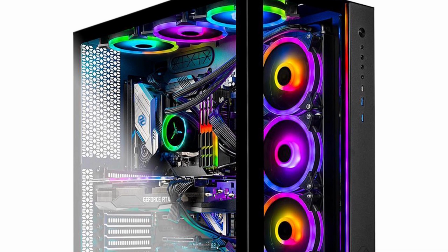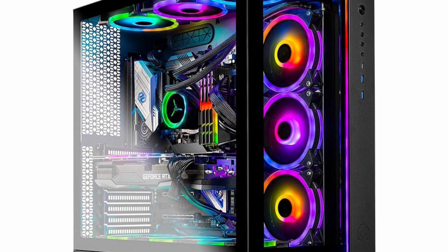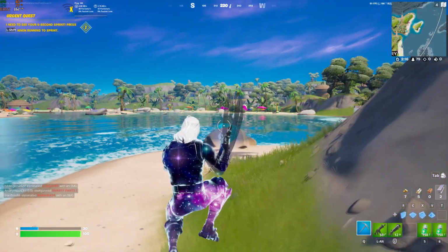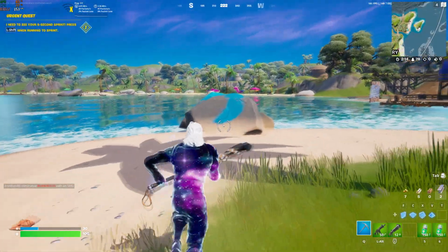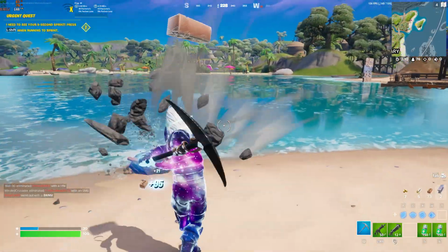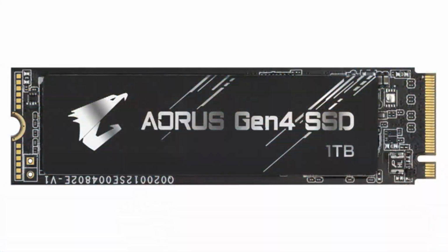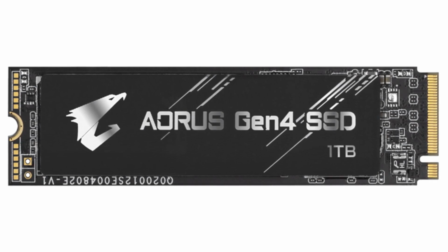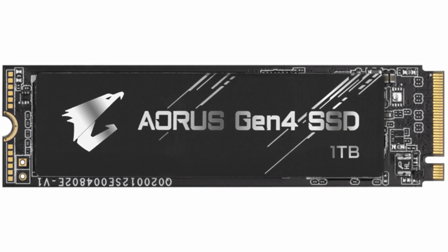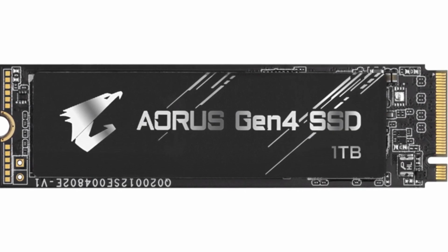So CPU temps and the overall airflow for this PC is going to be better, and on top of that you get the 3080, so you can go ahead and jump to 4K resolution if you want for gaming. But if you want to stay at 1440p high refresh rate, then I completely understand. And also you get 1TB of Gen 4 SSD, which for gamers is not going to make a difference, but if you are into content creation, Gen 4 SSD will help you out.